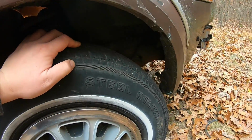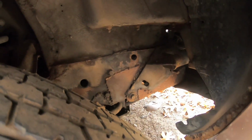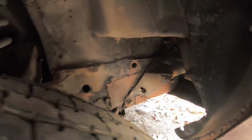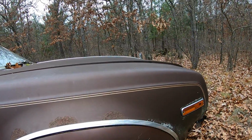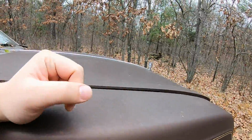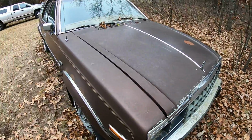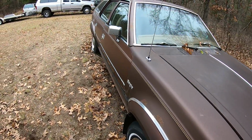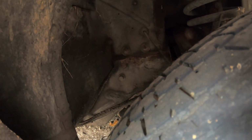But if you look under here, that front frame has been patched. And it's actually bent and twisted. So that means this thing has been in a wreck. I'm not saying it's completely shot, but looking at this thing, it's definitely been in a wreck. And if we come back down here and look at our front frame rail, we got a little bit of separation, but this front section here is actually still good.